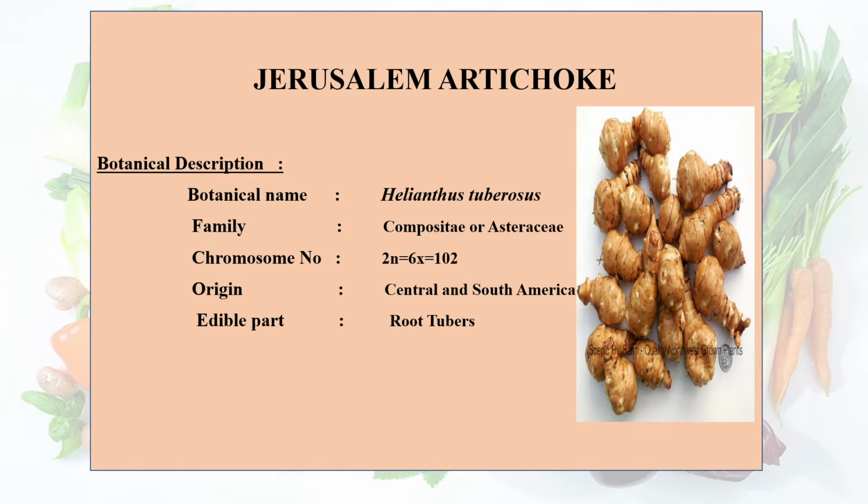What is Jerusalem artichoke? It has different names. Commonly, we call Jerusalem artichoke sunchoke, sunroot, wild sunflower, topinambar, or earth apple. These are not much asked, but these are common names in different countries. The botanical name is Helianthus tuberosus. Family is Compositae or Asteraceae.